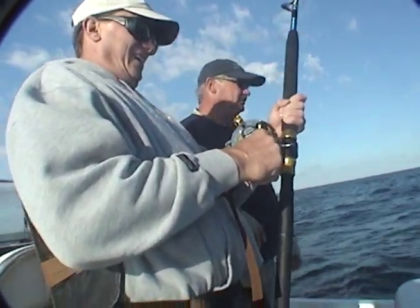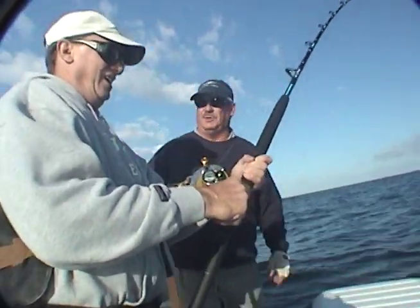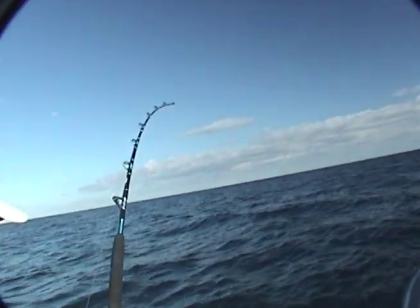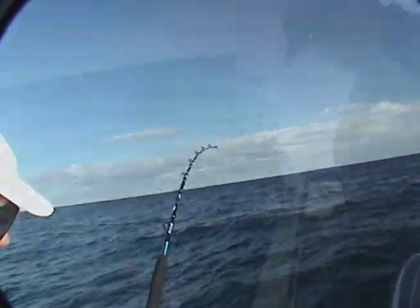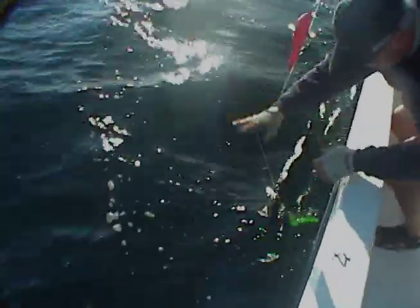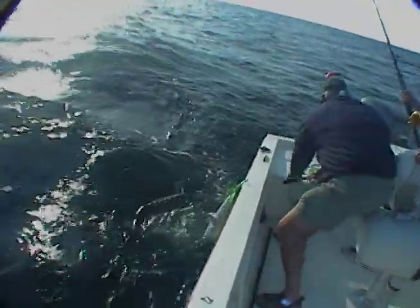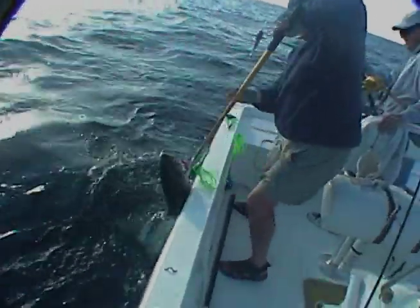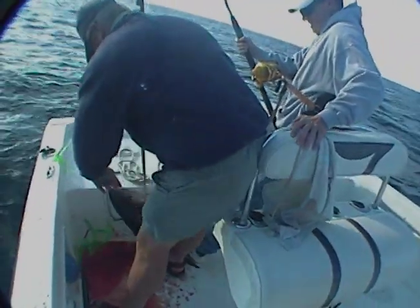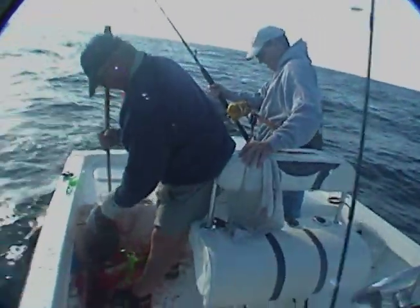Spent a lot of time playing a fish on light gear. Let's see if we get one on that spin rod. I'll see what size he is. He's got a little more. We have color. He's on the deck. We have tuna. That's a little better fish. Look at that.